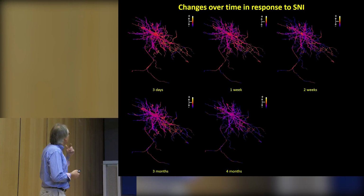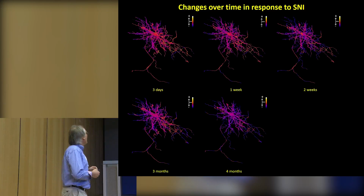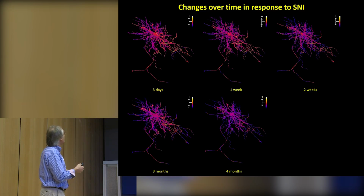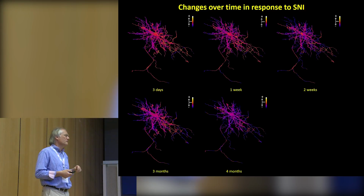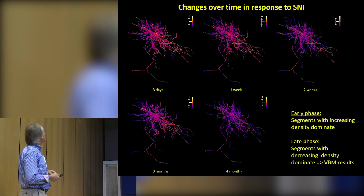And I think this is very nicely correlating with the voxel-based morphometry results that people have in humans and in rats. We are doing this actually in mice right now too, where one sees that after 2 months, so basically around this time period here, the voxel-based morphometry gets significant. You can see the volume changes in the cortex. So that correlates very well with this late phase of overall spine decrease, which is preceded by an early response with increased spine densities.